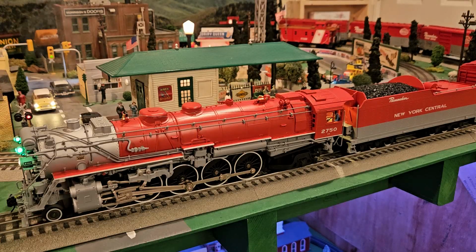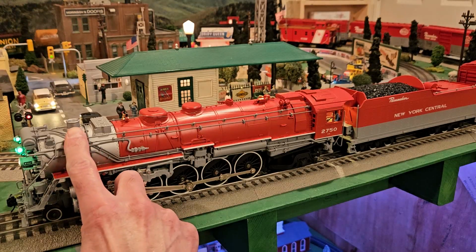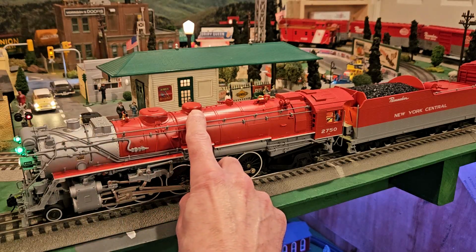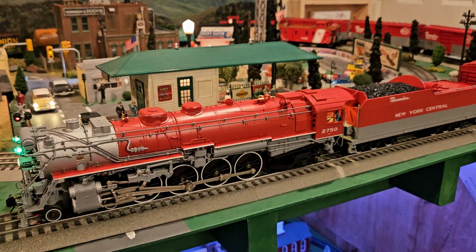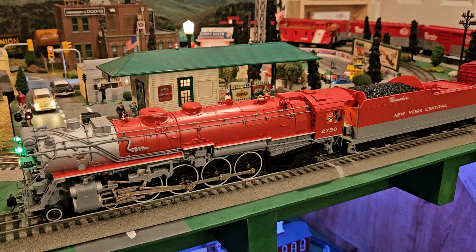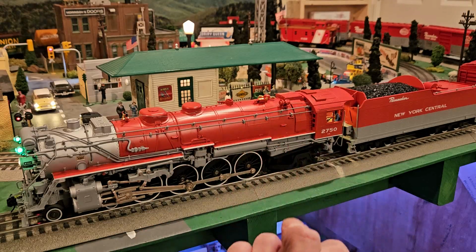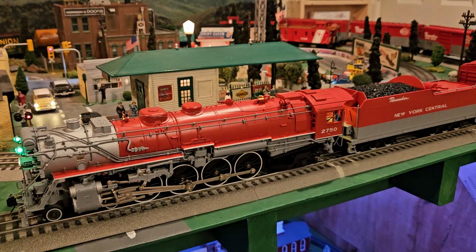This is the first locomotive I've had where you add smoke fluid for the smokestack up here, but for the whistle smoke, you actually add it underneath the dome here. They pull this off. It's got a little fill hole under there. And if you watch, the whistle smoke comes out here. It's fantastic. It comes out underneath the whistle, causing the smoke to kind of diffuse in a couple of directions. Looks great.